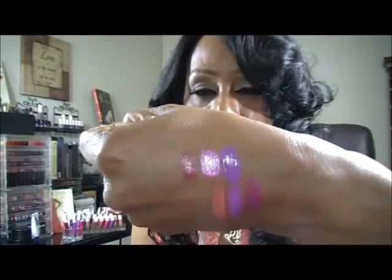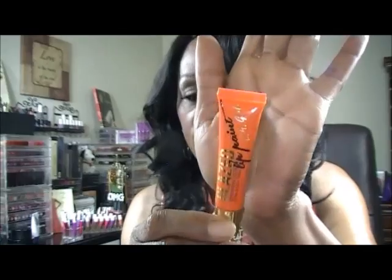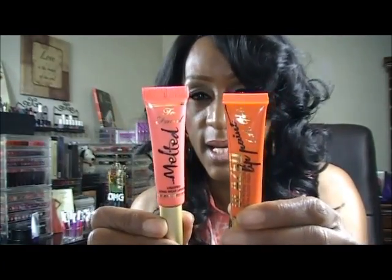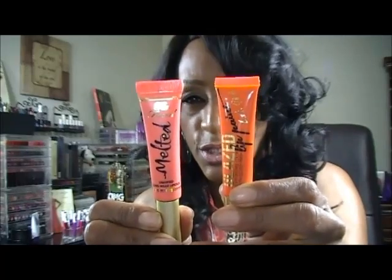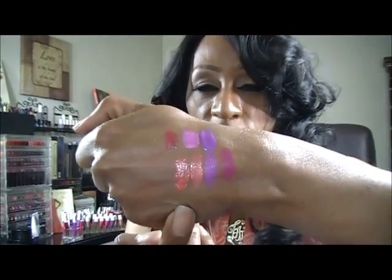And there is a swatch of Pin Up. This next one is called Hot Mess. And Hot Mess, I believe, will be your closest dupe for the Melted Coral. And I'm going to swatch it right next to the Melted Coral. So there is a swatch of Hot Mess.